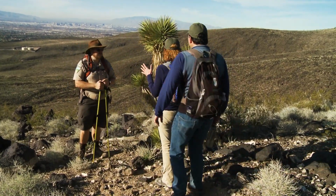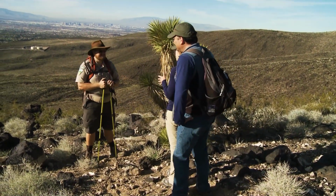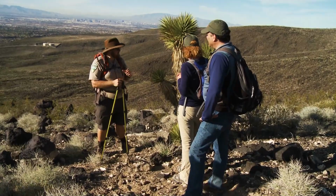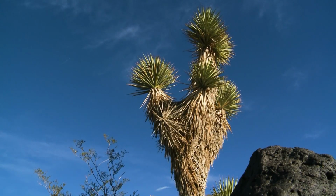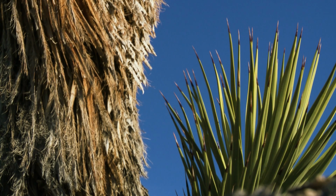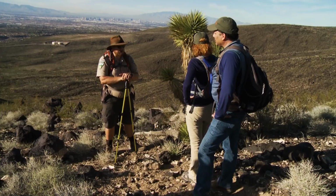So I have to say, this to me is the quintessential desert vegetation. This is what I think of when I think desert. Yeah, if you're going to think about the Mojave Desert, you've got to be thinking about a Joshua tree. So what makes a Joshua tree so adapted to this area? The Joshua tree is not going to get water all the time, but it's going to store that water and it's going to grow as it's available.